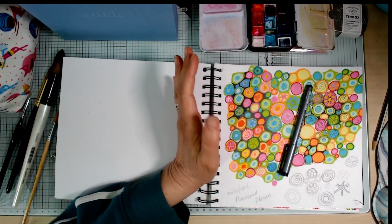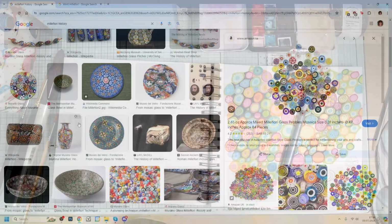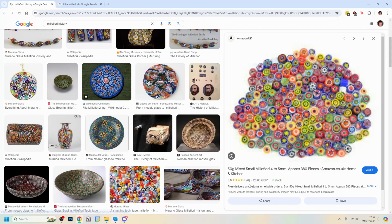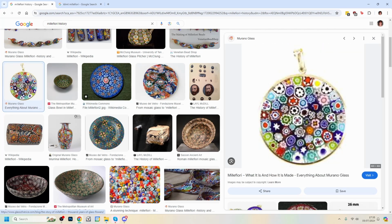I've started doodling with some ideas here. I'm just going to take you to what I've been looking at as kind of references, inspiration. So I looked up the history of Millefiori, and a whole lot of images came up which I find really inspiring. I love all of these different designs here. This is quite a modern looking one. Look at all these colours here. Paperweights, lots of people know the paperweights and the beads. Murano glass is a name we all know, we all associate with Millefiori.